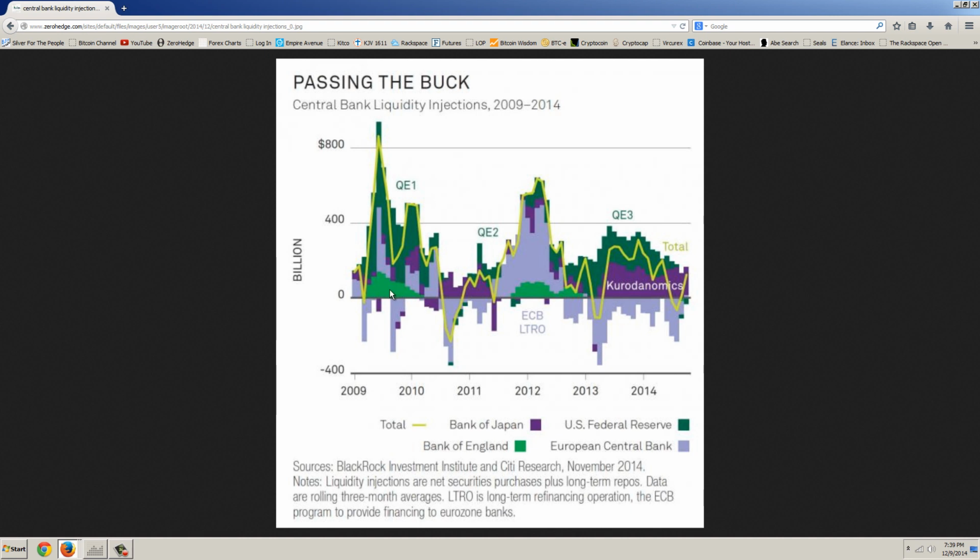Now you can see that the Bank of England was involved, but not nearly so much as the United States. And then you can see this curious ECB LTRO. They give the definition, by the way, this is from BlackRock. You can see down at the bottom the definition. The LTRO is a long-term refinancing operation, the ECB's program to provide financing to Eurozone banks. So I'm not sure exactly what this means, but it looks like Europe has actually been cycling the money into its banks. So Europe is really the only one here that is on the negative line. They were involved in that first money printing, but not nearly as much as the United States and Britain. And Japan was involved a little bit.